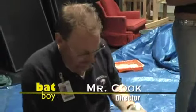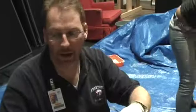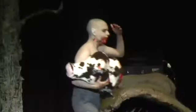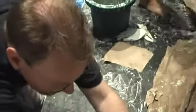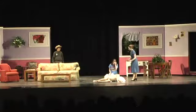The set is really amazing. So many different elements to it. But right now this is the cave for the opening scene where they find Batboy in a cave many miles to the south. And then from here we have the cave, this will become the cave mouth for the end. You can see parts of it are 10 feet tall, it drops down to 8 feet tall. There's a big section that they have to climb down, all of which has to be covered and turned into lovely rock formations.